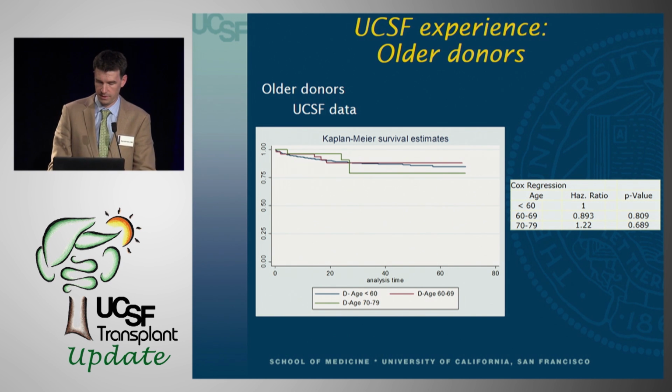So we think, and we feel strongly, that if you limit donor risk to just one risk category and not add risk categories together, so not using an older donor that has a lot of fat in it, not using an older donor that's going to take a long time and have a long cold ischemia time, not having a very, very sick recipient, then older donors can definitely be used with a reasonable amount of risk.